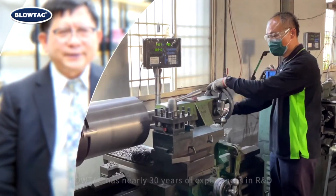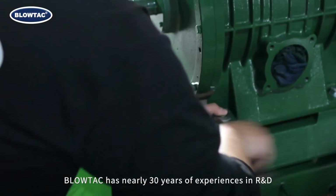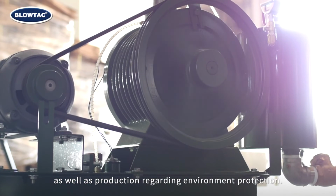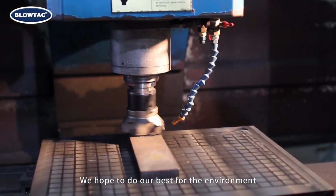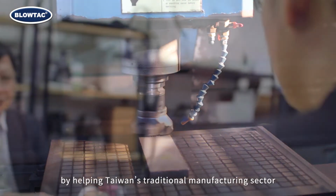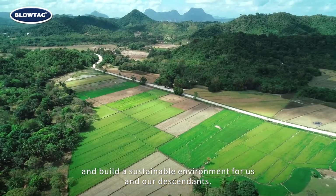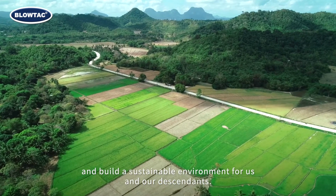BLOWTAC has nearly 30 years of experience in R&D, as well as production regarding environmental protection. We hope to do our best for the environment by helping Taiwan's traditional manufacturing sector to meet the world trend standards of ESG and build a sustainable environment for us and our descendants.